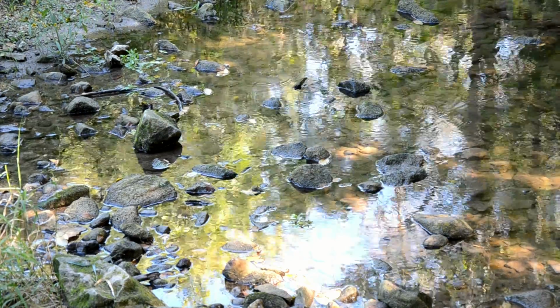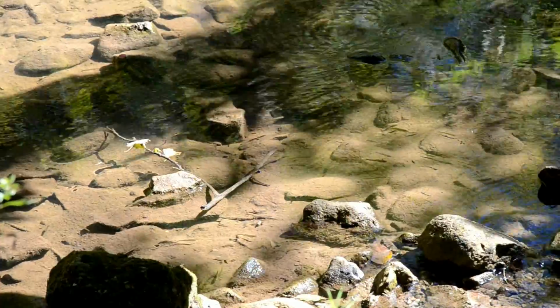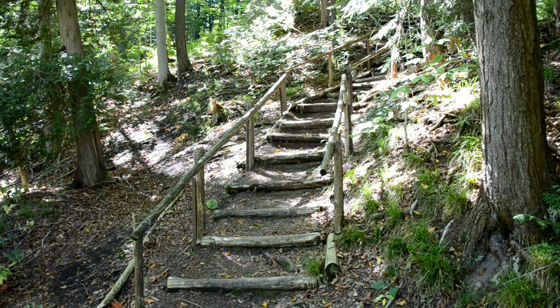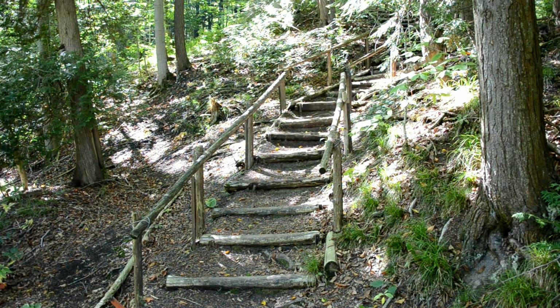Good water quality in the headwater streams is important to the health of the Bannockburn. There's always someone downstream, and it all flows to Lake Huron. The water that flows through this property will enter Lake Huron at Bayfield. Get ready for your first climb of the day by walking to the foot of the stairs.